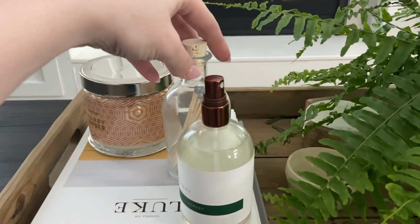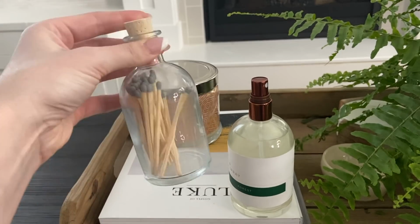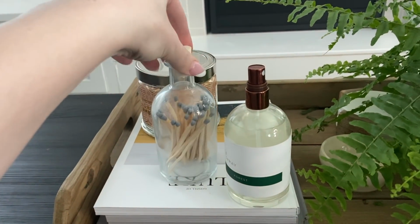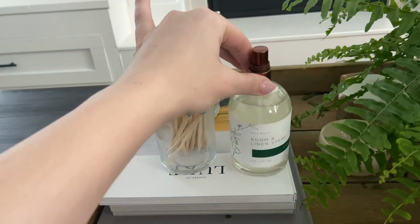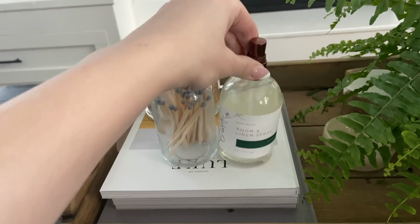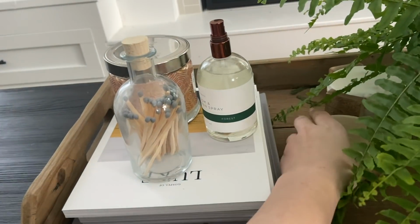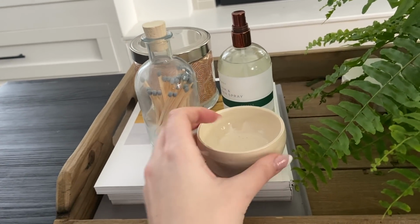So on my coffee table, I also have some matches that come in this really cool glass vase. On the bottom, there's a match so you can light your candles, and it's just a really cool accent piece. I also have this fragrance. It's in the scent Forest. It literally smells like Christmas, and I just love it so much. I love to spritz our living room before guests come.